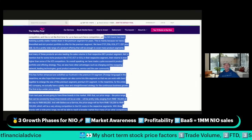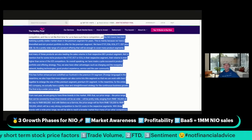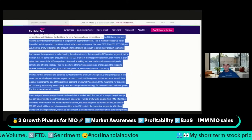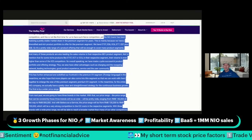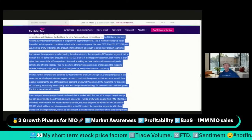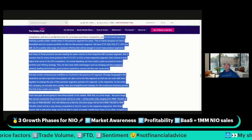In the meantime, for the entire NIO company, we actually have a pretty clear and straightforward strategy for the continuous business growth. The first is by a wider price range. And this is where I think we're going to see NIO step into and shift into profitability, I think in the next year or two. More on that in a bit, probably. But let me get back to his comments from next year.